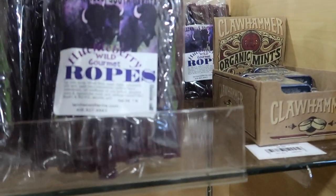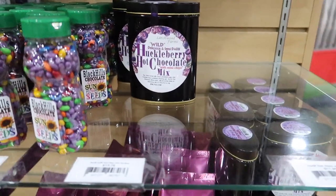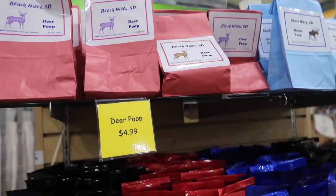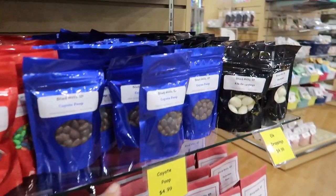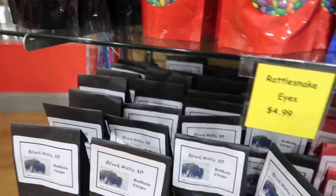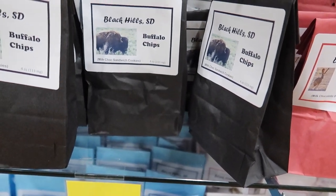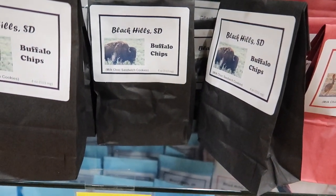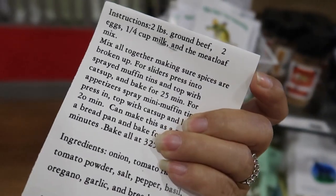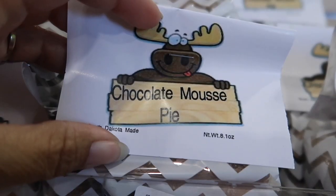Astronaut. Huckleberry gourmet ropes. Huckleberry tea. Huckleberry pretzels. Chocolate mix. A whole section of huckleberry. Deer poop. Coyote poop. Rattlesnake eyes. Jackalope ears. Or pecans. Buffalo chips. Our milk chocolate sandwich cookies. All right, now this is a little odd. Meatloaf slider mix. Oh, I guess you just put that in your ground beef. Interesting. Chocolate mousse pie.